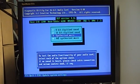And then the synthesized music. Now, synthesized music in this case is actually a bit of an oversimplification. This test utilizes the card's onboard FM synthesizer, which back in the day was usually a Yamaha OPL3 chip.